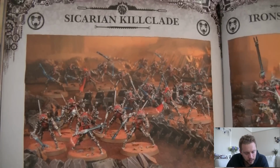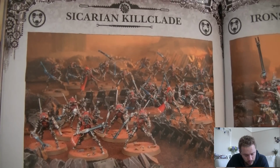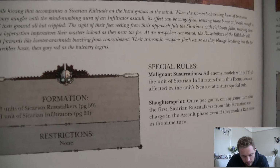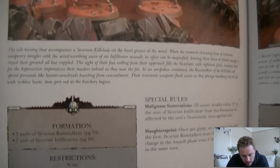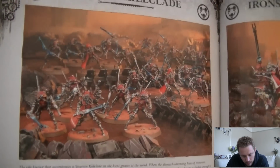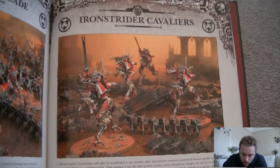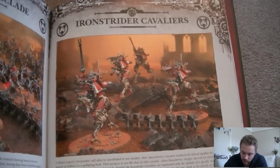Skitarii Hunter Clade: 3 units of Ruststalkers and Infiltrators. They all have neurostatic aura, and once per game, in any game turn after the first, from this formation they can charge in the assault phase even if they've run the same turn. They've got Ironstrider Ballistarii, 2 units of Skitarii Dragoons and 1 unit of Skitarii thingamabobs. They have acute senses and outflank.